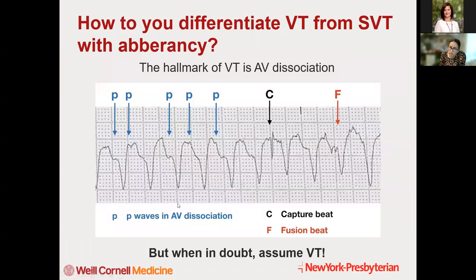So how do you differentiate VT from an SVT, or supraventricular tachycardia with aberrancy? If you read any cardiology textbook, they will say that the hallmark of VT is atrioventricular dissociation. So what does that mean? It means that the P waves that are seen on the EKG are not in conjunction with the ventricular activity. So think about complete heart block. It's the same thing. What's happening in the atria has nothing to do with what's happening in the ventricle.